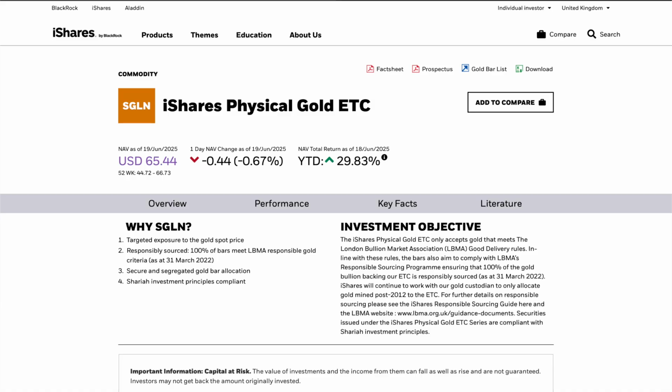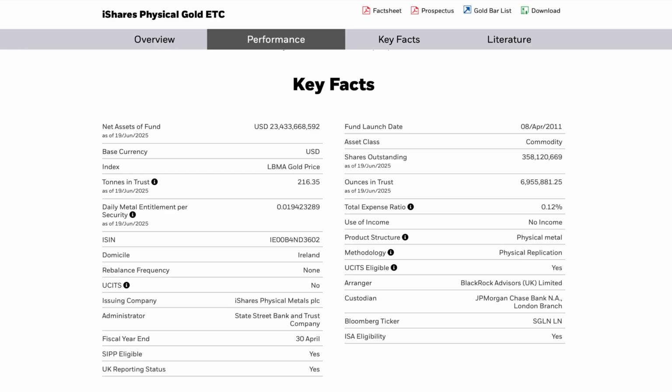By using a product such as the iShares Physical Gold ETC, this allows you to get exposure to the gold market, but without the complexities of that physical storage. This fund actually invests into physical gold when you buy into the fund, so it's backed by the exact thing that you're wanting to get exposure to. And it has an ongoing charge of 0.12%, so it's still relatively cheap.